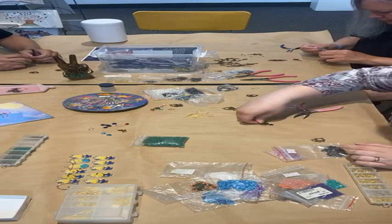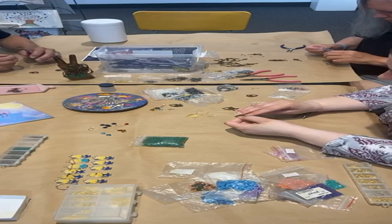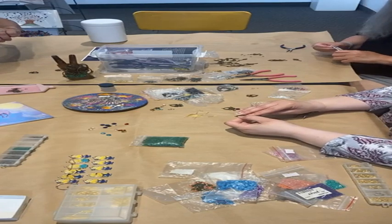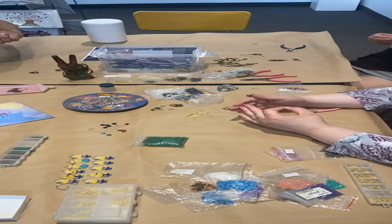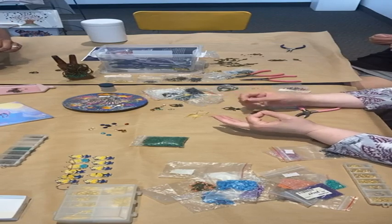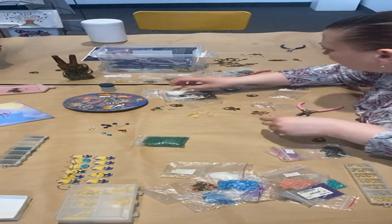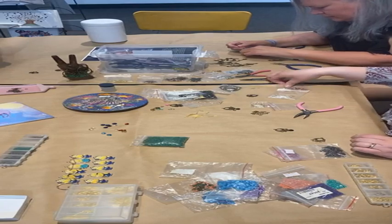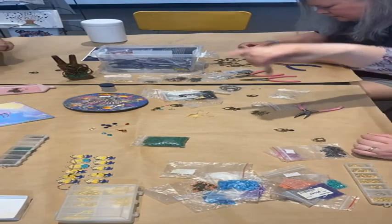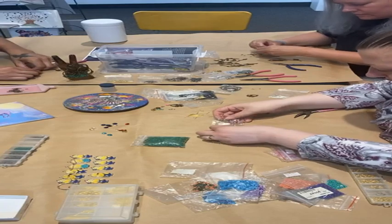And you know what? I did not mention this base has a little space here, so you can leave it open and fill it with Mod Podge or color, acrylic or anything else, resin. But I also have this, where did I put them? Here. I got the rhinestones. So I would show the rhinestone on this base.